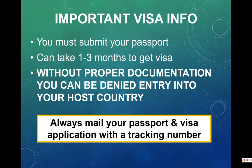I don't want to make anyone stress or lose sleep or anything like that, but I do have to emphasize that if you are required to have a visa for your country, you do have to get the visa. You can't just kind of ignore it and hope that no one will notice, because they definitely will.